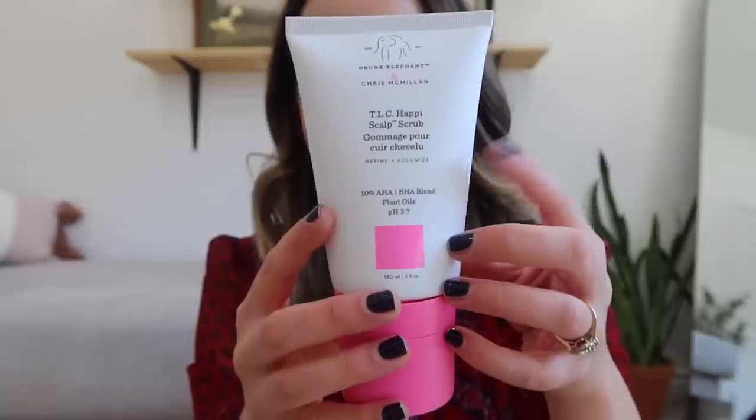I got a couple fun things and I got a couple replacements and I got something I talked about really wanting. First Glance. You guys know how much I loved the mini of this Drunk Elephant and I went ahead and bought the large. I realized it comes to about $6 to $8 a month, depending on how often I use it, but I can go so much longer in between washes. It saves me money not having to style dry my hair, and it saves me time too, so that's how I justify this. The TLC Happy Scalp. I can link all these things down below.